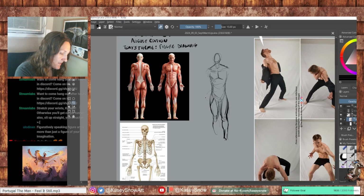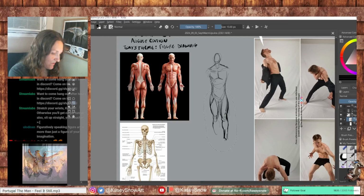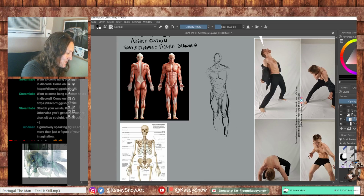I also just noticed that I made this torso way too long and/or I made the legs too short. So we're just gonna do that thing you can do with digital art and cheat. There we go. Oh look, it's almost like I know how proportions work. I don't.